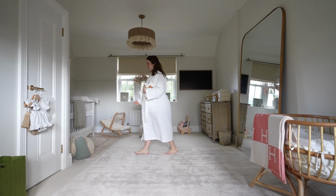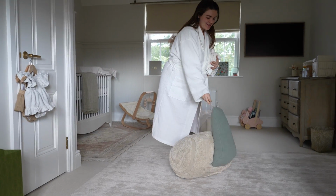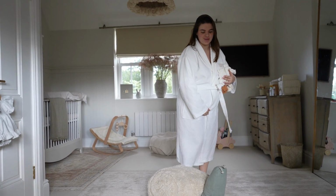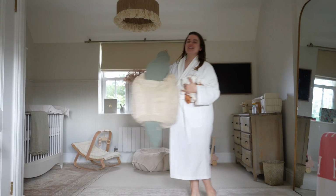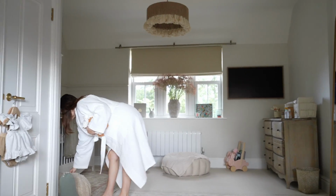This is the cutest thing in the whole nursery. My childhood friends bought me this at my baby shower. It's actually like a little, I'm not going to sit down because I don't know what you're going to see at this point. But it's a giant snail and I just love it. So that is pretty much where we're at.